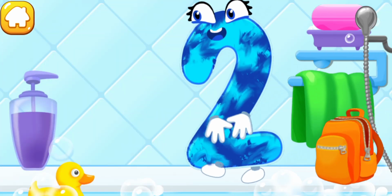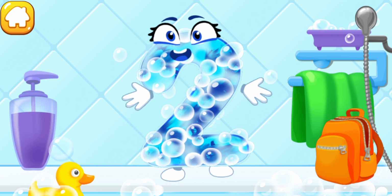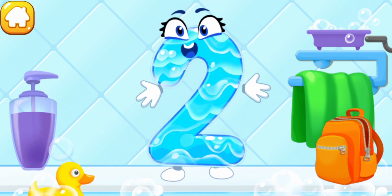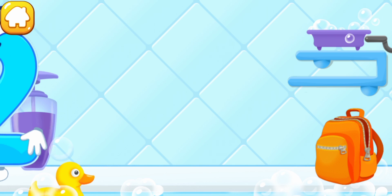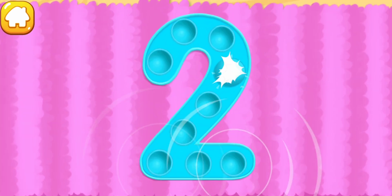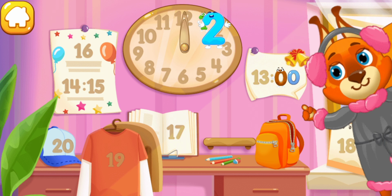Wash the number two. First, apply soap on a number. Wash away the soap with water. Wipe the figure with a towel. You're doing great. Tap on the bubbles. Cool! Put the number two in its place. Great!